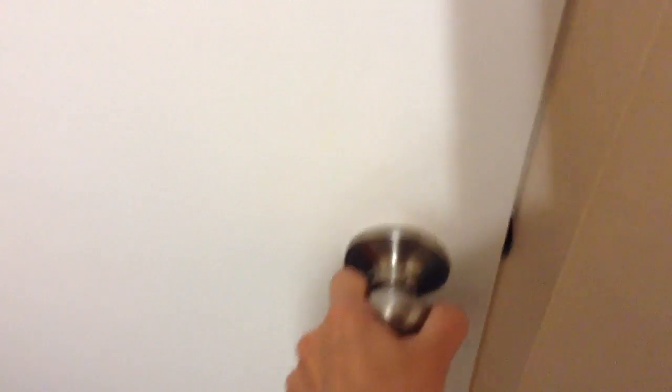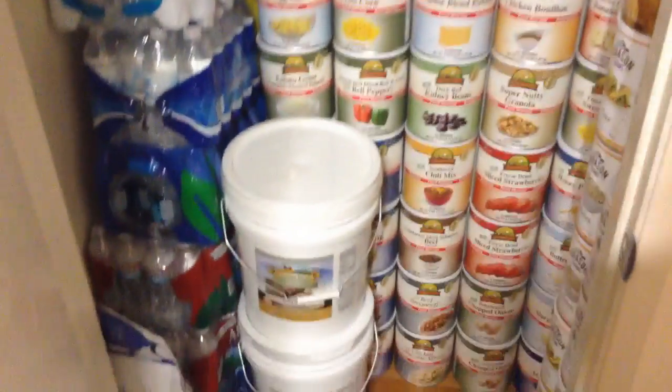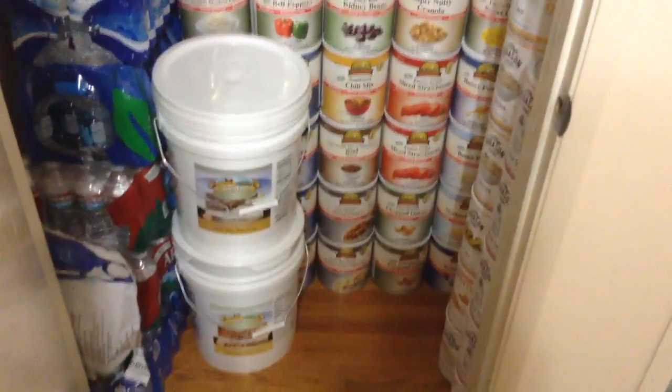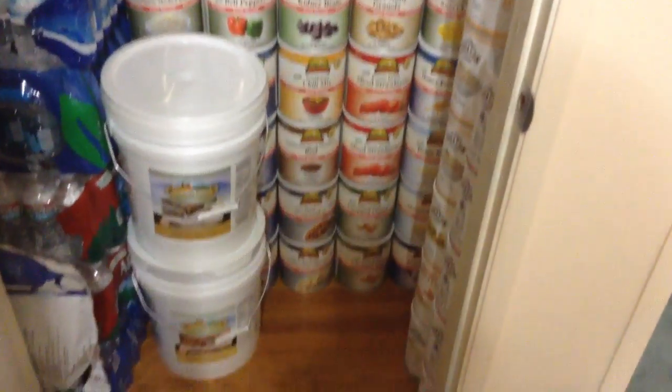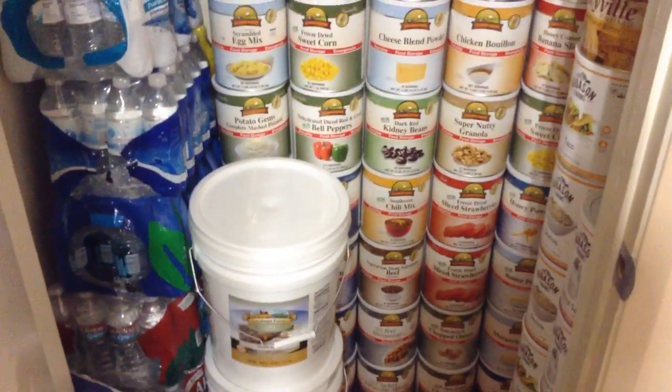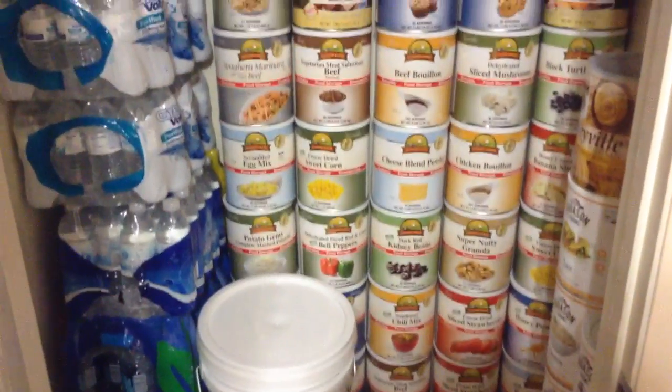I do keep my closet, my ready closet, locked at all times. That's not necessarily for security. It's more for if I were to need to ration, somebody would think twice about going in there. If they broke open the door, I would know somebody in my group was stealing, and then it would be a whole big thing. But anyway, I have approximately a 2 to 3 year supply for 2 people.